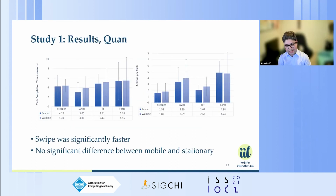Study results were quite interesting, because we found the swipe-based method was significantly faster than other methods in both stationary and mobile conditions. This is most probably because swipe took fewer actions than other methods, but not quite, but still the actions were performed much faster than others. We also found no significant difference between mobile and stationary conditions, which is surprising because previous studies reported a difference when some approach was used in mobile and stationary settings. But this could be because of the lower walking speed we used in the study. So we recommend caution in interpreting that result.